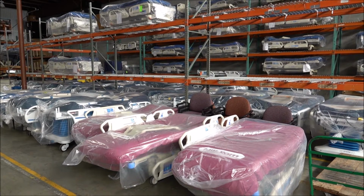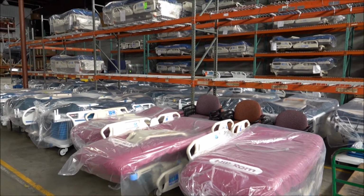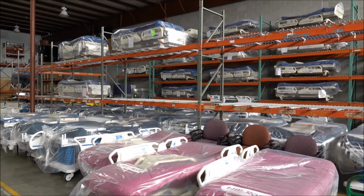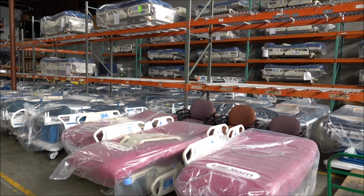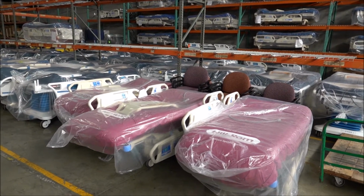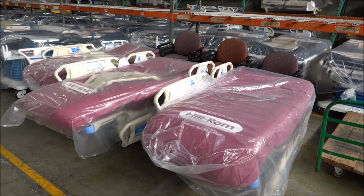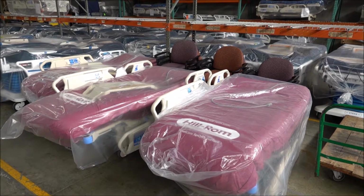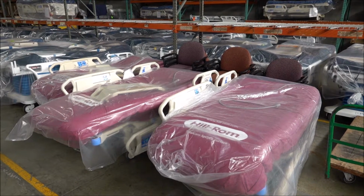So when we set up a new hospital, the first thing we do is we find out what their vendor is. If they're Stryker, we'll provide Stryker hospital beds. If they're Hillrom, we'll have a full line of Hillrom beds. And so we want to make sure that the staff is trained and that they know the beds. So if we keep them with beds that they're already using, it makes that transition for using rentals very easy.